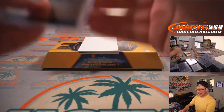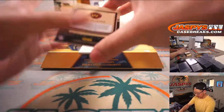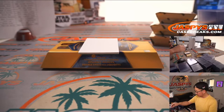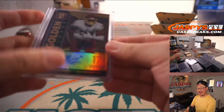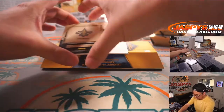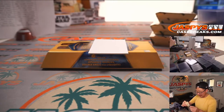When does Trey Lance make his first start? Gold standard Terry McLaurin Golden Gloves autograph /99. Patrick Davis with the Washington Football Team. Wow, Darren, did you say that someone was in full effect, maybe? And there's Ian Book. Book it. Two-color patch and autograph. 42/49, Michael Diaz and the Saints.